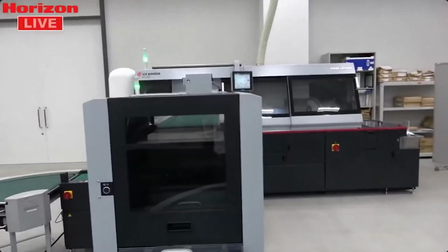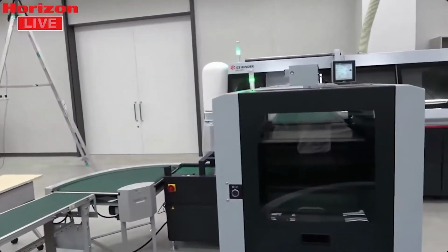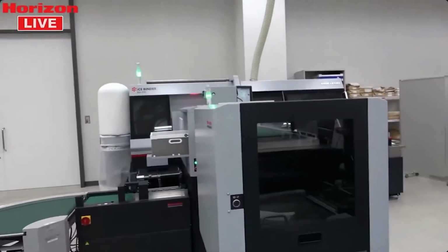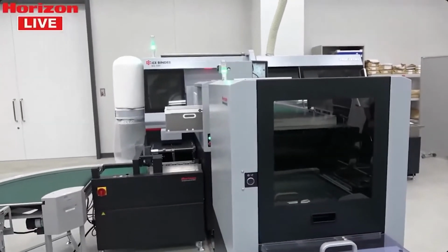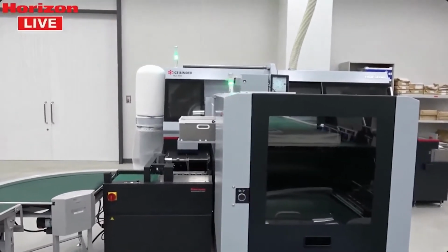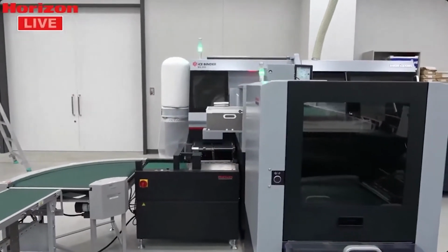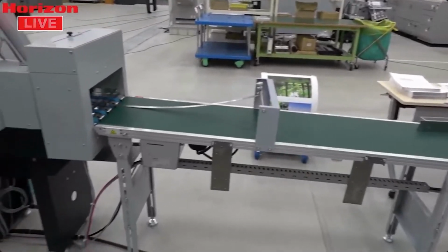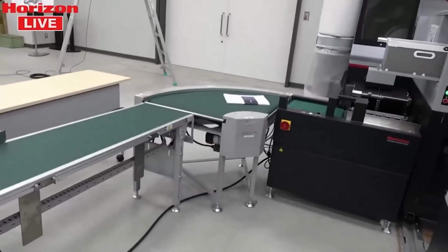You'll be able to see some of our books coming out of the delivery section of the BQ500 4-clamp perfect binder right now. And you'll be able to see those coming out onto our cooling conveyor belt as they wind their way up to the HT1000V 3-knife trimmer. And here comes our first book.